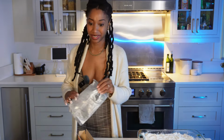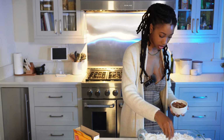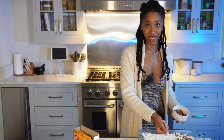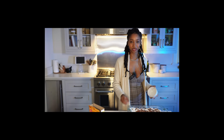Okay, we're still not done. It gets worse. I mean, better. Next, we're gonna sprinkle the nuts over our cake mix. We are using pecans today because that's what was in the picture, and I want to get as close to what they imagined as possible. This recipe feels deeply unserious.